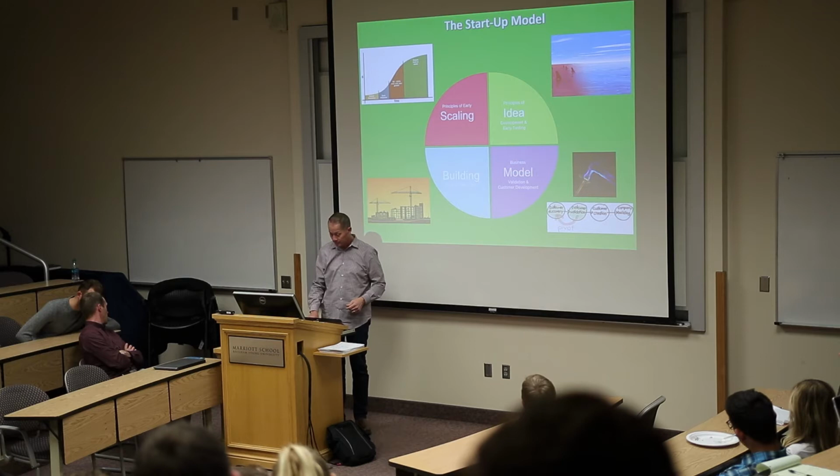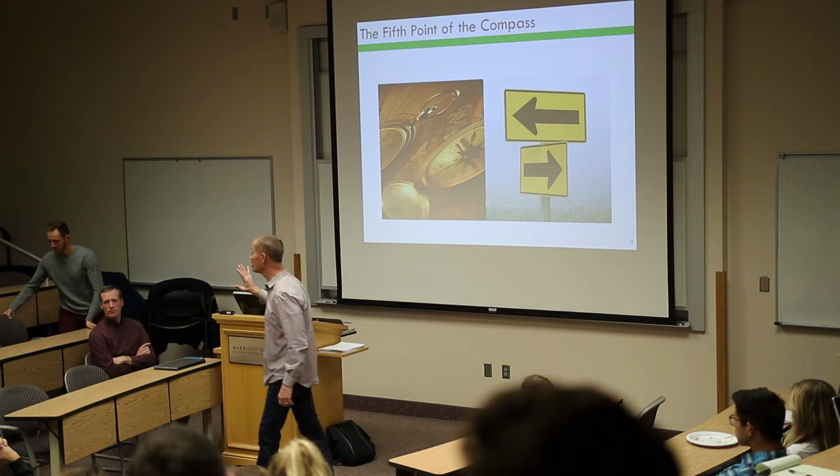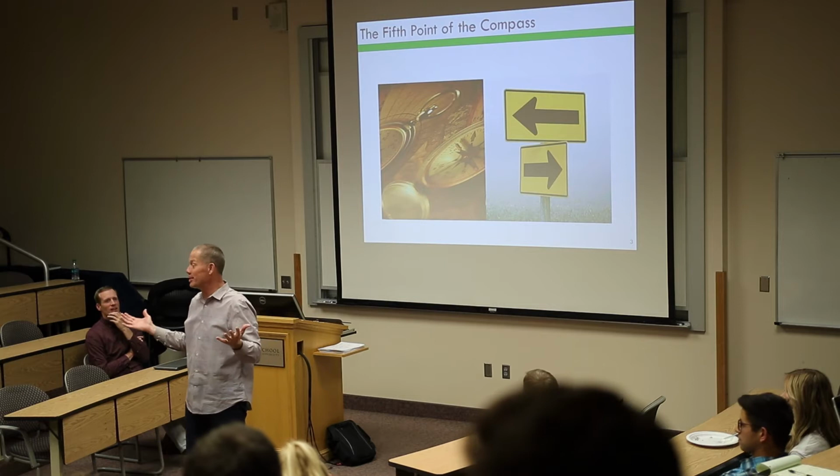All right, so there's what I call the fifth point of the compass. Anybody know what the fifth point of the compass is? Unless you've been in my class, you can't answer it. Is it the one that sits and moves? It's like the cardinal points. Good answer, but no. It's a hard question if you haven't been exposed to it. Anybody else?